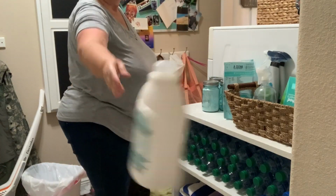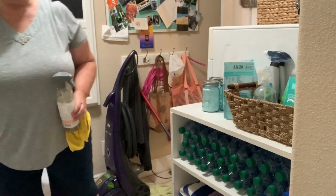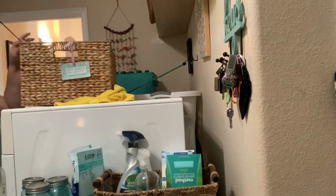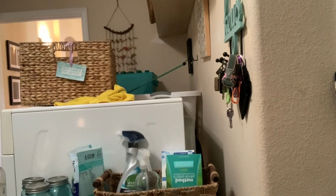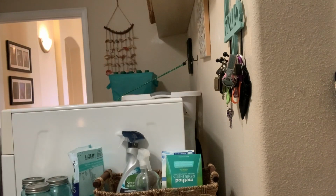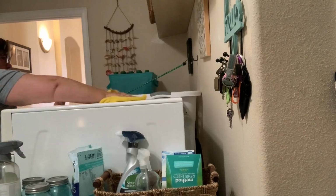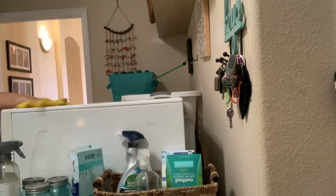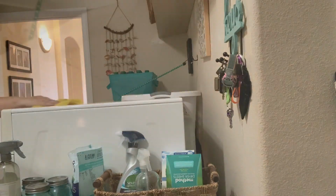Okay, now I'm just wiping off the top of the dryer really good, and the sides, I already did that. And I noticed there's some rust on the top of the dryer. Now, I know you can buy appliance paint, but I don't know if I'm going to bother to do that. I think the washer and dryer are on their last legs, so I don't know if I'll get around to painting it.